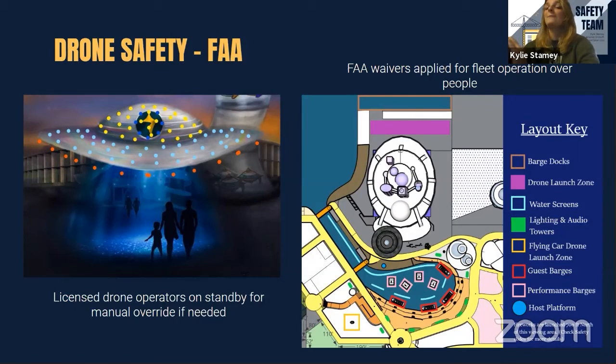And then they also went above and beyond and looked into existing shows and other companies that have used this that are proven to be safe, as well as large companies who definitely put a lot of consideration into this for their crowds. A couple of things to note: licensed drone operators will be on standby for manual override if needed. In this map, you can see that purple rectangle towards the top would be the launch zone, again with the orange rim on the bottom being the viewing area.